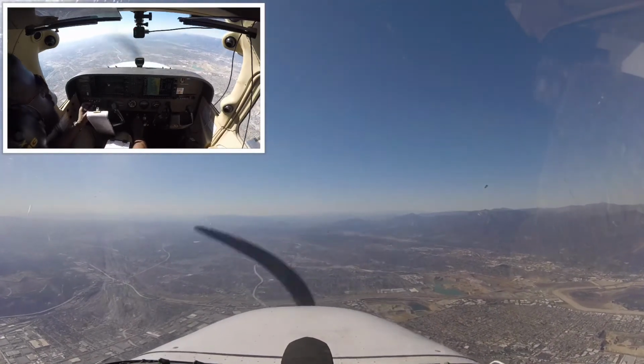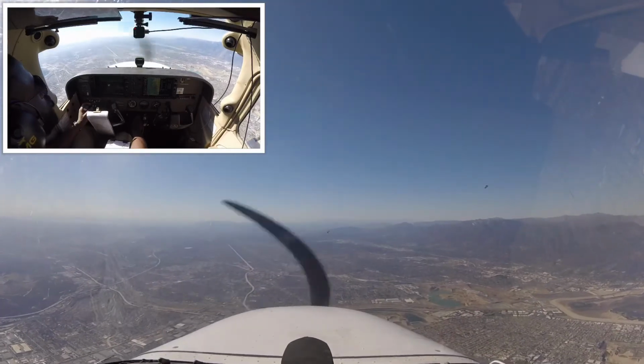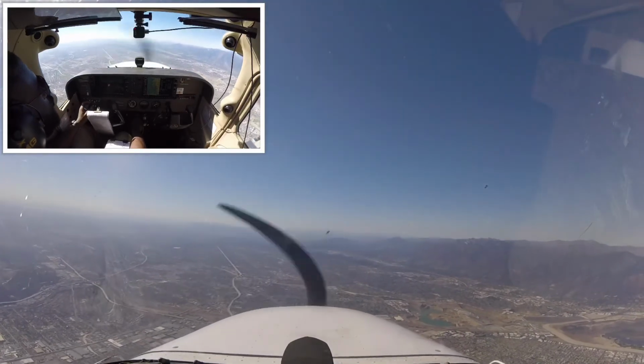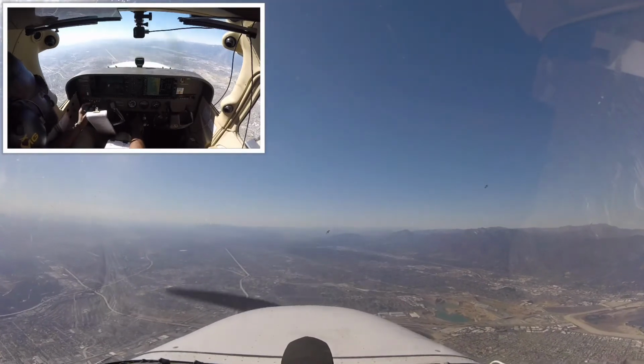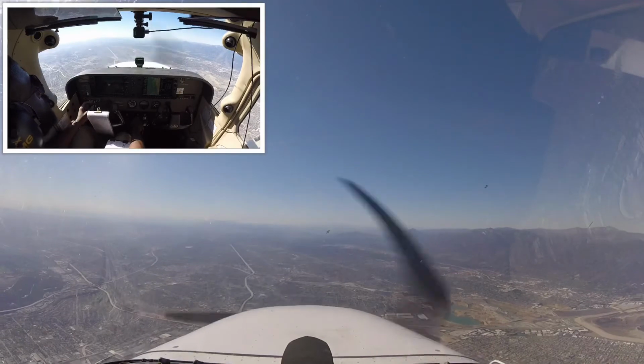Clemens approach 134.2 for Whiskey Papa. Southwest 2123, contact approach 128.75. She'll get you on course. Have a nice flight. Southwest 2123, 128.75, good day.